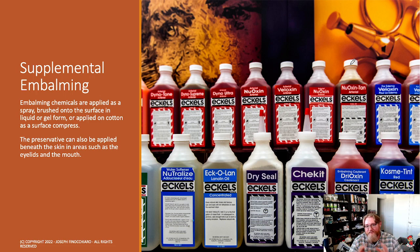The only difference between a compress versus an inlay is where you are putting the pack. If you're taking a piece of cotton, saturating it with chemical, and putting it on the outside of the body, it is a compress. If you take that same compress and put it on the inside of the body, say on the inner surface of an abdominal flap on an autopsy, that is now an inlay. Inlays go inside the body.